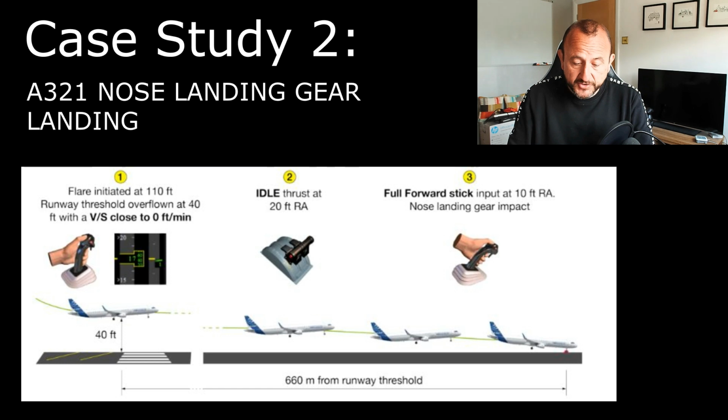The pilot flying retarded the thrust levers progressively to idle. So again, remember, if you retard the thrust levers progressively, all you're keeping is the auto thrust in manual thrust, limiting the thrust basically as you bring it back. So you're not taking the thrust off, you're just limiting the thrust. Because what's really important is, at the appropriate height, to rapidly select the thrust levers to idle.